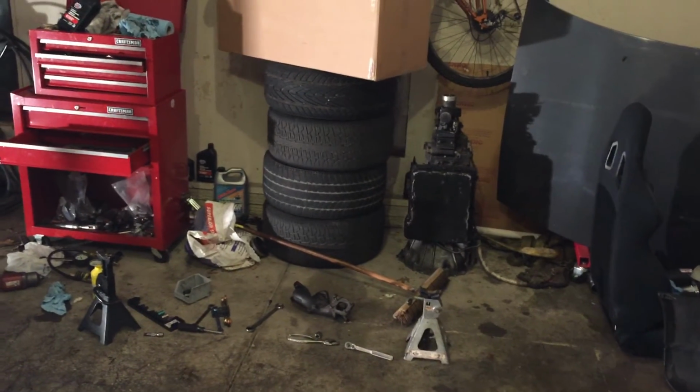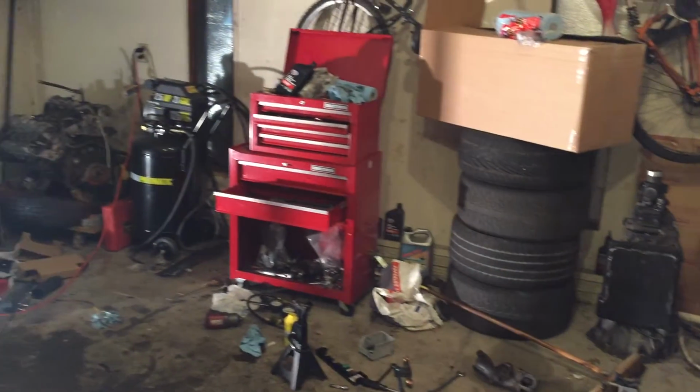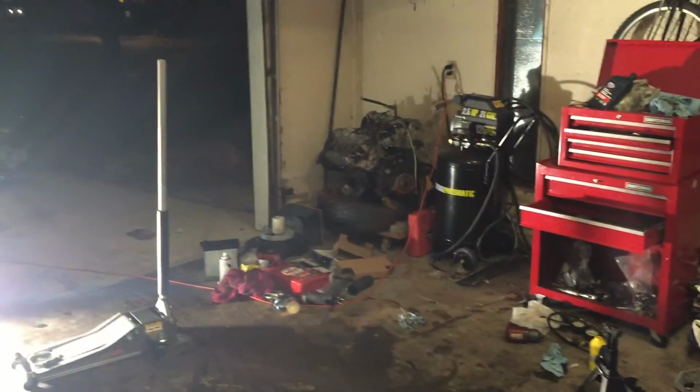Once again, if you guys have any idea on where you think it is, let me know, because then I can actually start driving this thing more, because it seems to be doing a lot better than what it did before, besides that oil leak.